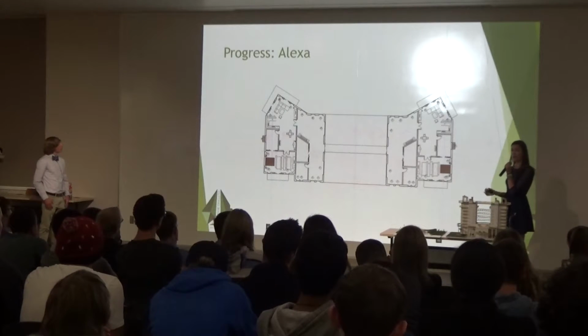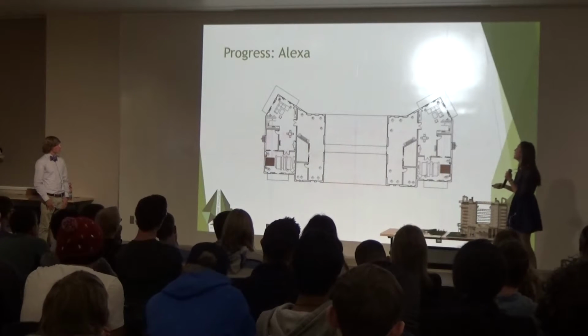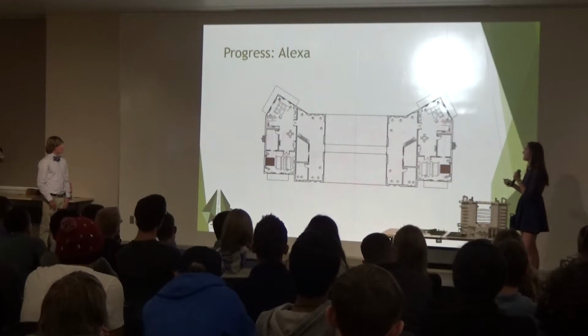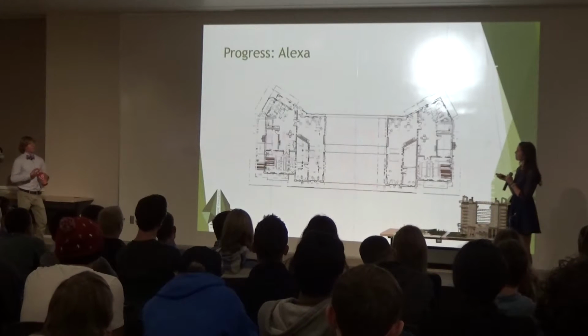So the 3rd and 4th have the small rooms, the 5th and 6th have the larger rooms, and then the 7th and 8th have these ones. So this is just one big grand suite. So the bedroom, and then it's got its own little dinette, and a small kitchen, a seating area, and a bigger bathroom. And then there's one on the other side as well.